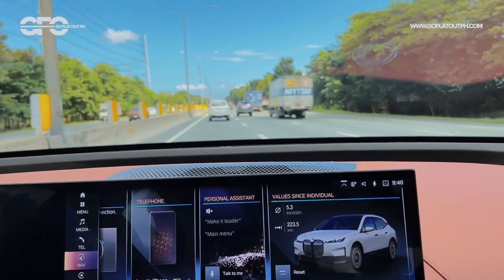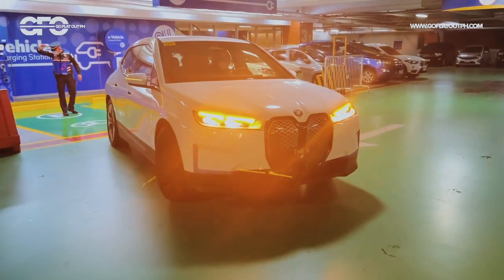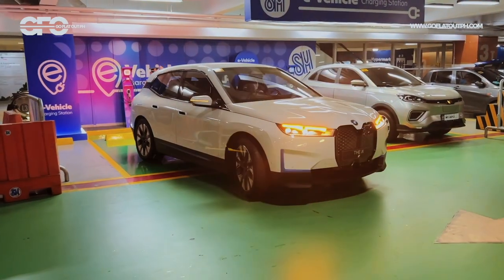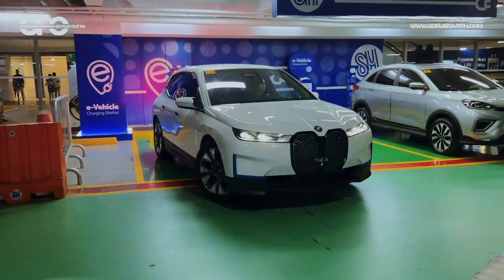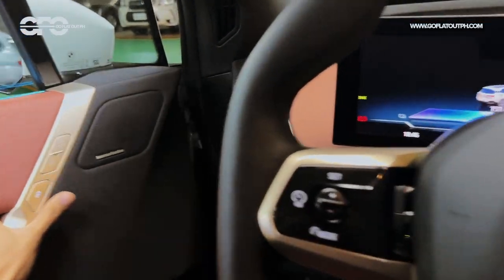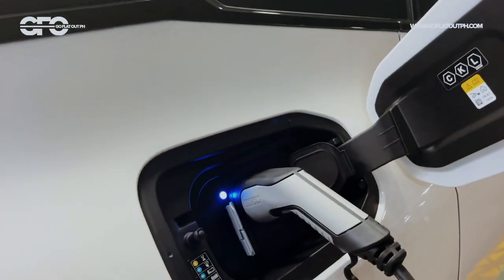Pero as we speak, padami ng padami ang electric car chargers sa Pilipinas. And we're gonna make a new episode of GFO Electrified that covers long distance electric car driving soon. More electric car chargers are now popping up in Baguio, La Union, and even Subic. But for now, dito lang muna tayo sa Metro Manila and its nearby southern provinces.